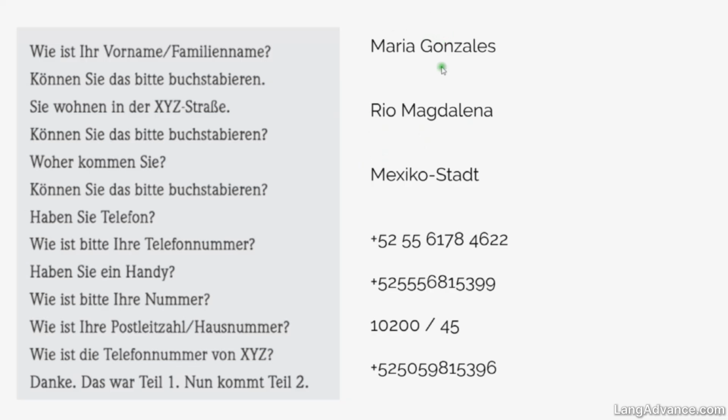You can listen. So M-A-R-I-A, you can say M groß, okay, because it's a capital letter, M groß, A-R-I-A, G groß, O-N-Z-A-L-E-S. Then you have to spell your street. Let's say here Rio Magdalena. So R-I-O-M, also R groß, okay, R groß, I-O-M groß, A-G-D-A-L-E-N-A.